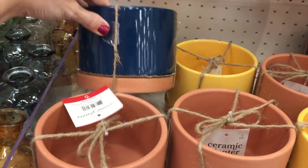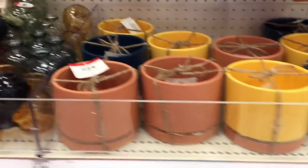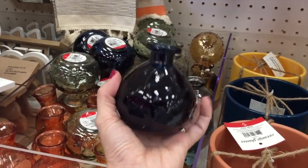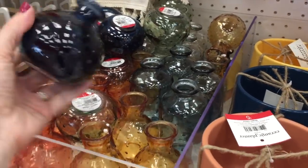I love the different colors, and they're $5. I actually need some planters, but I need bigger ones for my star fruit trees. Okay, they have these, which are darling. Oh my gosh, only $1. I think these are gonna go pretty quickly. Look how cute they are.